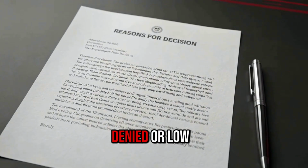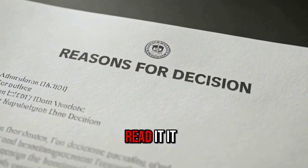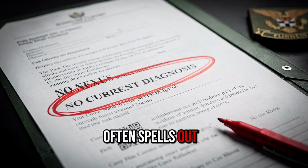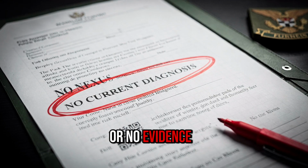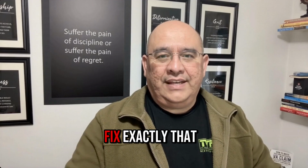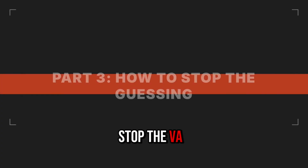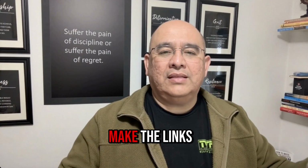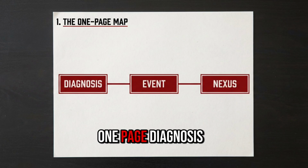If you've been denied or lowballed, your decision letter likely tells you why. Read it. It often spells out no nexus, no current diagnosis, or no evidence of an in-service event. Fix exactly that gap and stop the guessing game. Now, how to stop the VA from guessing? Here's how you make the links obvious. First, map the 3 elements on 1 page. Diagnosis, in-service event, nexus, use dates, keep it simple.